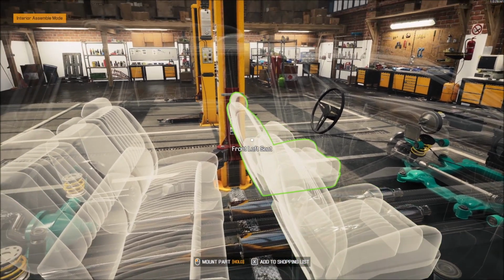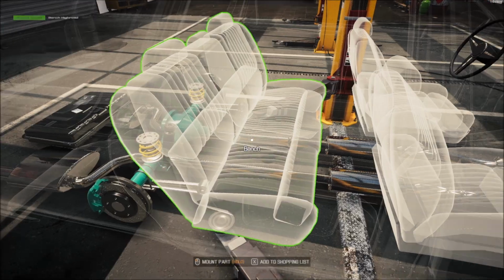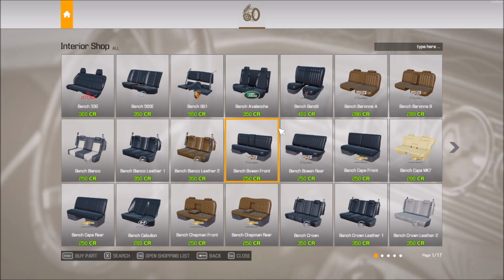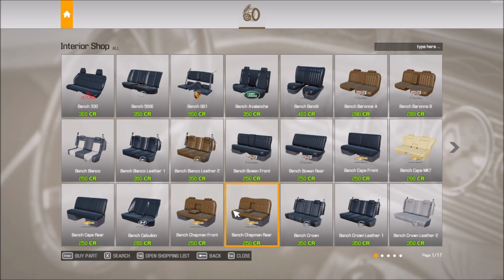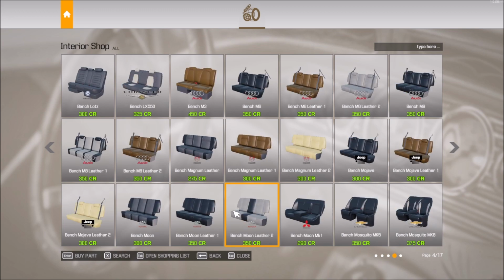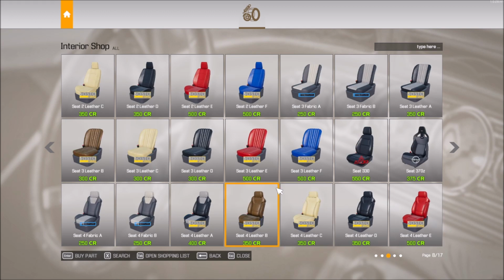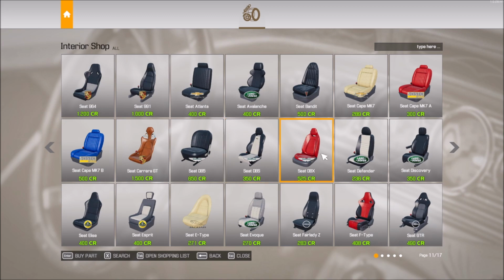Interior. What do we got here? We need those. So okay, let's grab those real quick from the interior shop. High road. Is it black? Do I have any? Clear search. So do I have any tan ones for the high road? I don't think I do, actually. It's a cape.